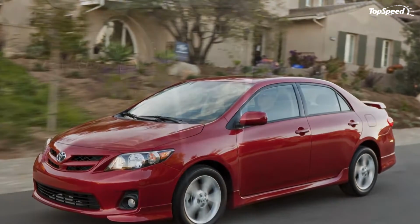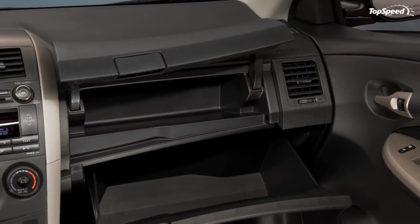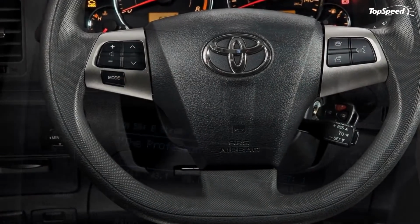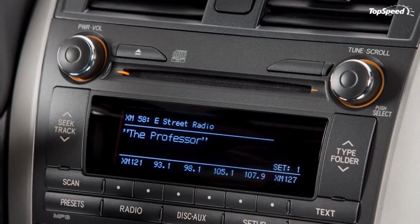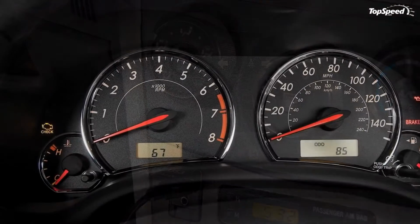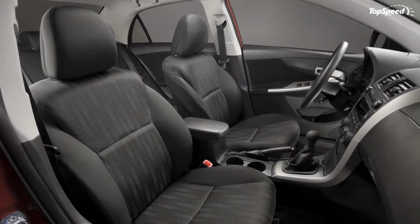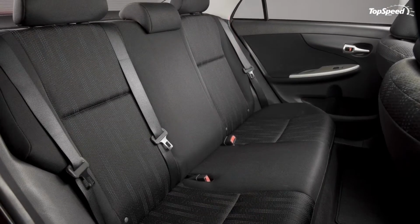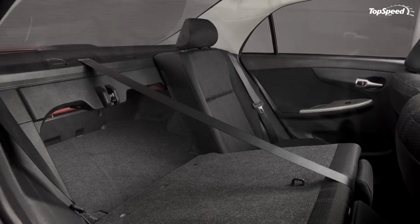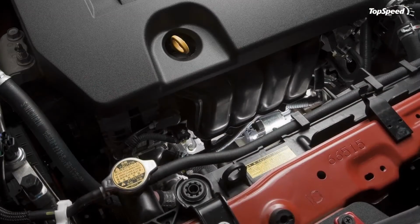The engine. The 2011 Corolla will be offered in 3 trim levels, Corolla, LA, and S. All are powered by a 1.8-liter DOHC 4-cylinder engine, which produces 132 HP at 6,000 revolutions per minute and 128 pound-feet of torque at 4,400 revolutions per minute. The engine is paired with a 5-speed manual transmission or a 4-speed automatic electronically controlled transmission (ECT), depending on the trim level.